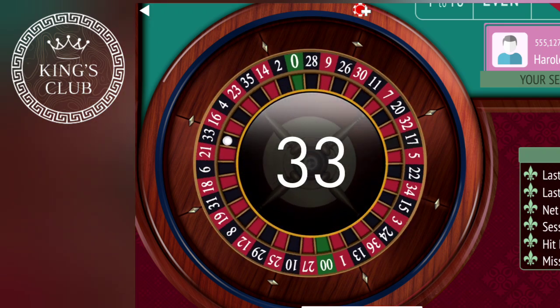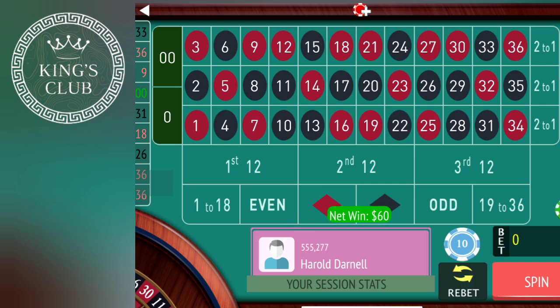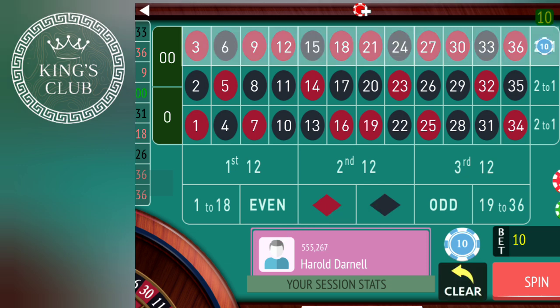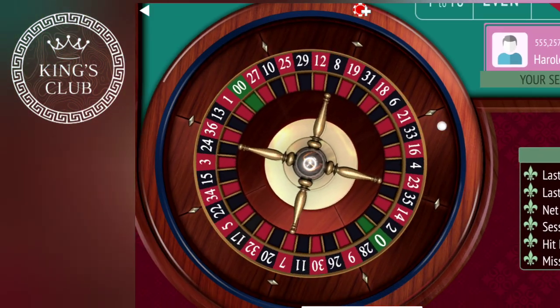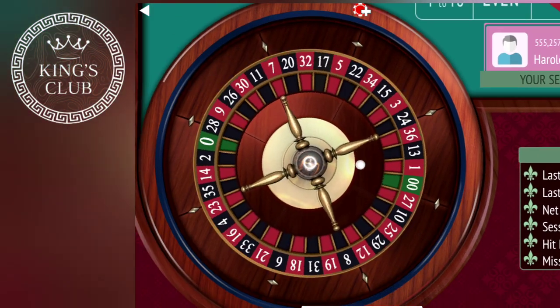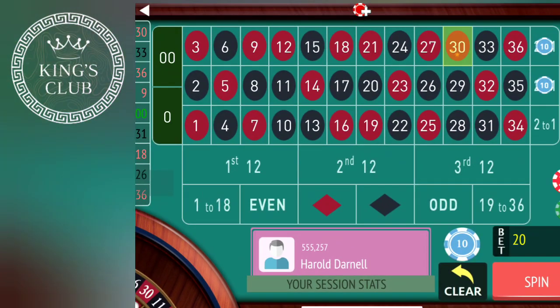The half-court trap's going to score there. A $60 win, and it's going to move us right back to the $10 bet on the columns 2 and 3. The safe way, because of the escalation that can happen. That did happen. Yeah, that did happen. I mean, you were one bet away from being... We were up there. We were up there, that's for sure.